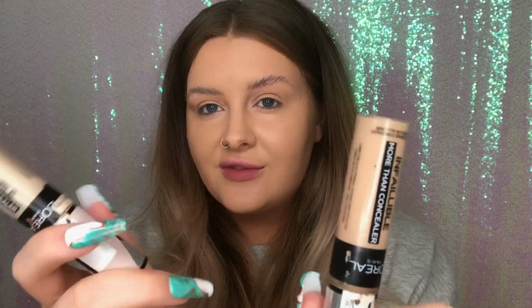If you are a regular here, then you'll know that I love my Tarte Shape Tape Concealer as everybody else does. I heard that the L'Oreal Infallible Concealers were meant to be a dupe for it, so I just had to try it out. So I have two shades here. I have 333 and Ivory, which is 322. They're quite different. This is very light and obviously this is quite similar to what my foundation is going to be. I actually like to mix the two together.